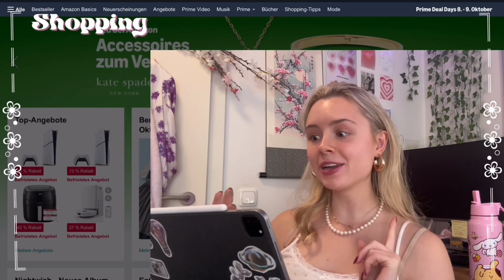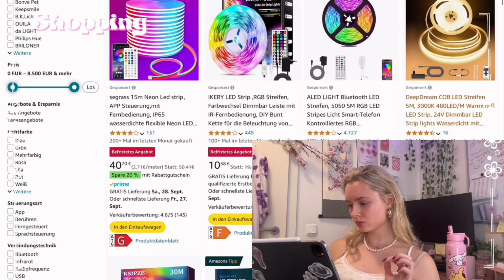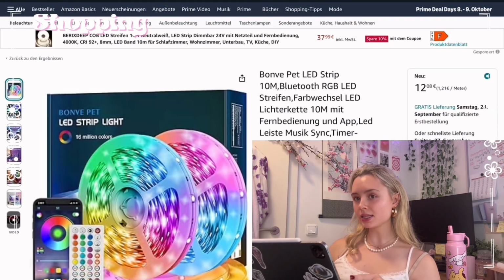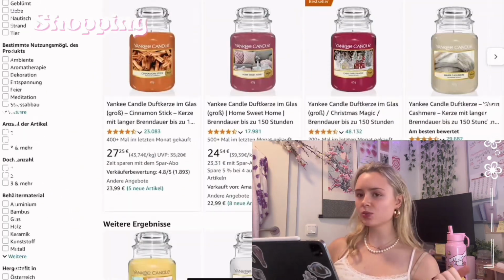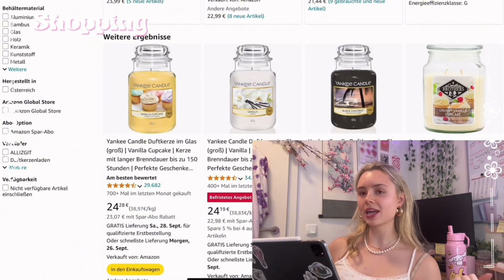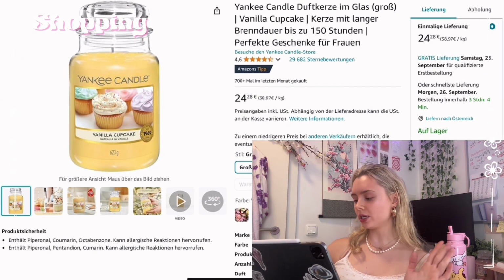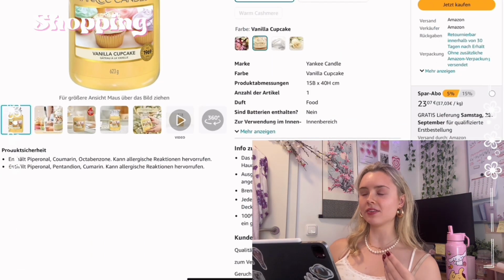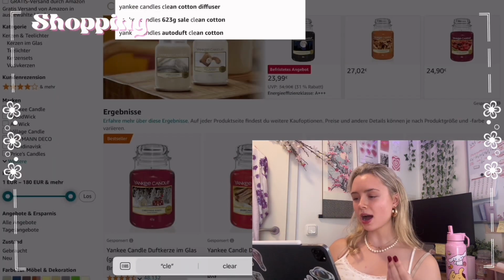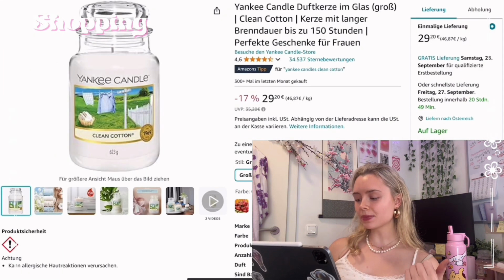So right now I'm on Amazon, so the first thing I want to get is some LED lights. Let's get these ones. Next is the candles, because I really just want to set my room with a vibe from candles. I'm looking for a bit of a neutral scent, just one that can be all year round. So I think I'm gonna go with this vanilla cupcake one because I love the smell of vanilla cupcakes. And now I want a bit of a clean scent. I'm thinking maybe something along the lines of clean sheets or something.